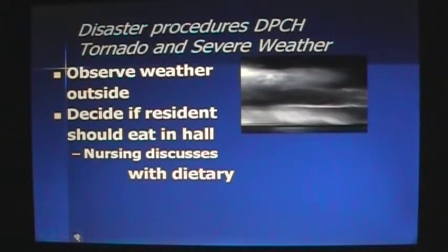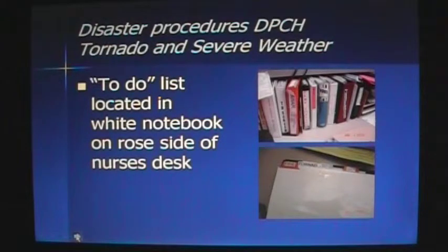Observe the weather outside and decide if the residents should eat in the hallway. Nursing and dietary will discuss that and make a decision. There is a to-do list located in the white notebook on the Rose side of the nurse's desk.